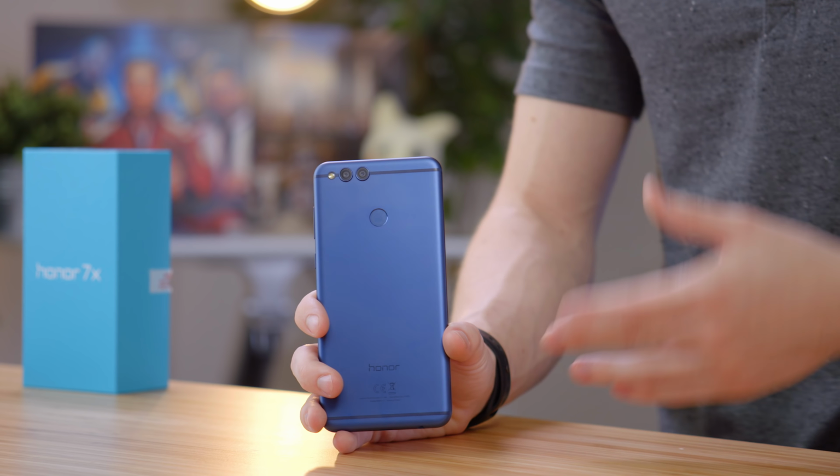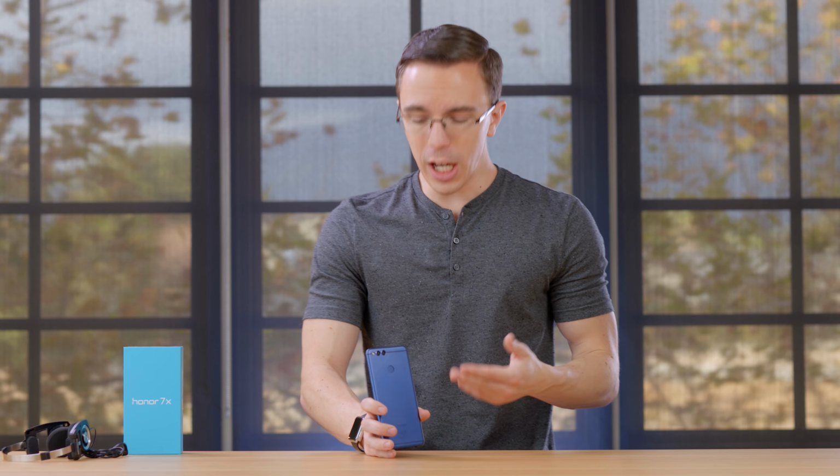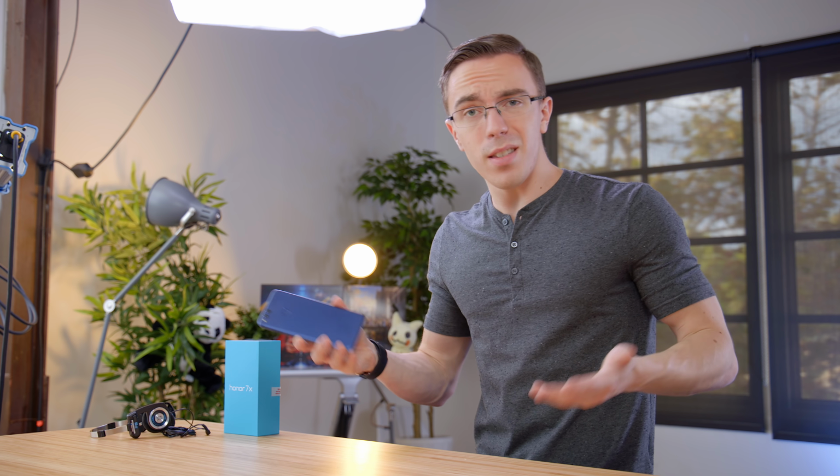The idea here is that you're getting a lot of what you would expect on a 2017 flagship, but at a much lower price. So the actual official announcement of this phone will be on December 5th, but from what I've heard, it's going to be under 300 euros. Considering the price, this feels good.